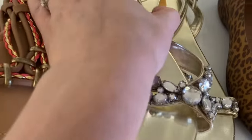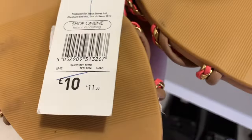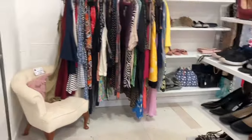I then spotted these. They are new from F&F, still with the tag on. But there was no price tag for the shop, so I thought I'd take them to the till and find out how much they were. I think they were £1 or £2, so I did end up getting those.